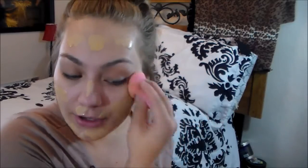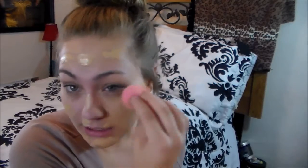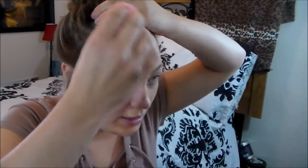Then I'm going to take my beauty blender, and I'm just going to start blending all this together. This is just the foundation routine that I do. I don't mix them on the back of a flat surface and then tap my beauty blender in it. I just think that's kind of pointless. I just put even amounts of marks all over and then blend it in with a beauty blender. I think this is the quickest, especially since I have a full-time job. I always want to do makeup that's super quick.